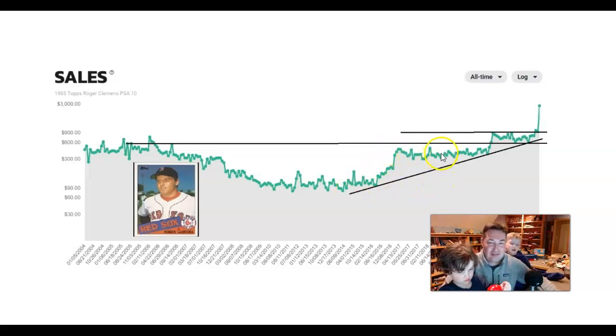Then you had this rocket ship. Well, to the moon. Consolidation, breakout, consolidation. Too much of a breakout here. There's one buyer that pushed this up. That sale was for about $2,799.99, which says probably a Buy It Now. And I think this one really comes back.